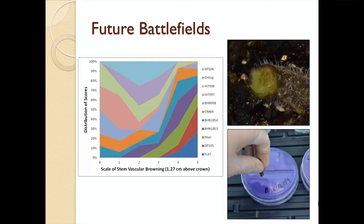I just want to give you a little taste of some of the things that I'm doing in the PhD. We're interested both in management of the disease on a practical side, but we're also interested in advancing our basic understanding of the biology and genetics and the interaction that's happening in these resistant plants. Because they're very interesting, at least to me.